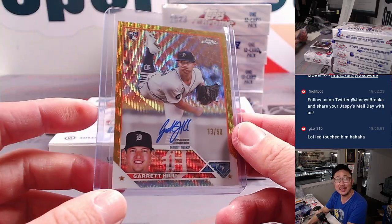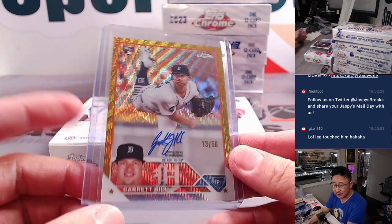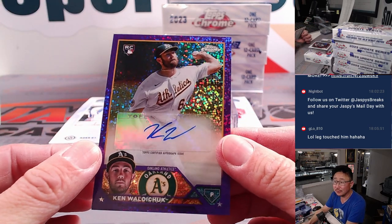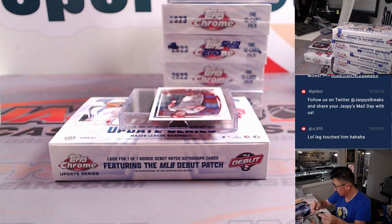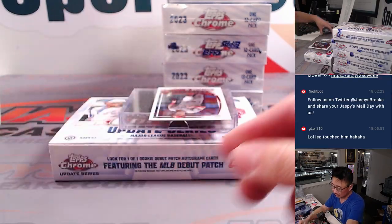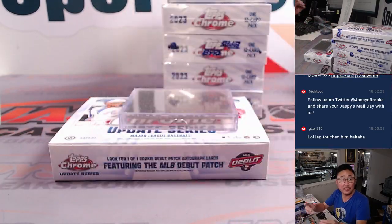Let's see if Mahomes is going to capitalize on this Eagles turnover. There's Garrett Hill, Detroit Michael. And we got purple speckle, Ken Waldenship. Kevin with the A's. And nice Youthquake, Matt McClain.